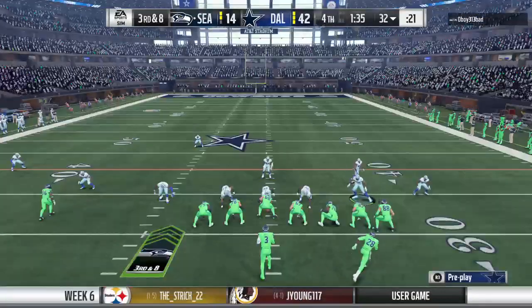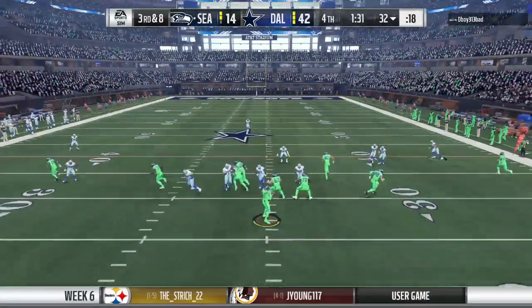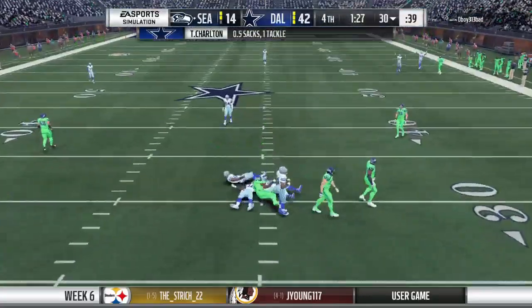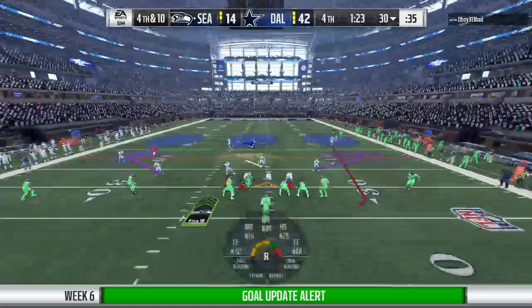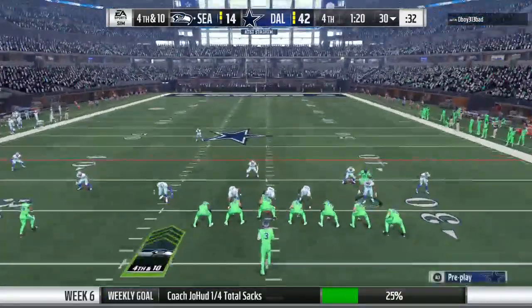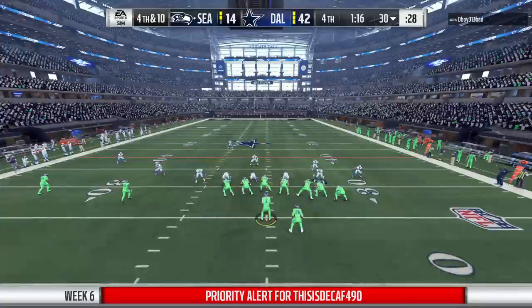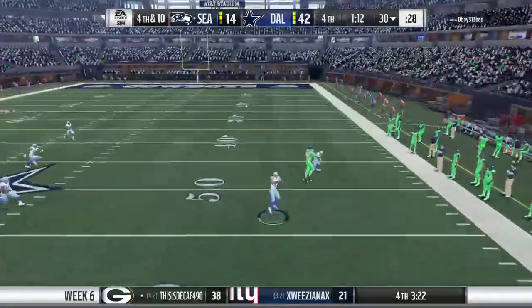Ready. 525. Jameis to throw it. And he will go down. A Cowboys sack. Taco Charlton in there to get him for a loss of 3, and it'll be 4th down. Desperation time. Winston on 4th down.